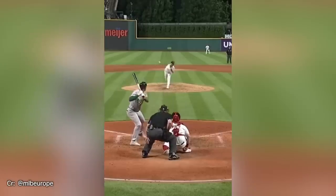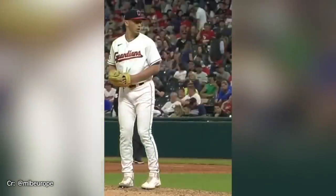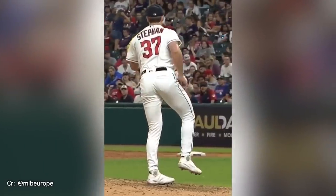The reaction time it takes to be able to catch this ball is beyond measure. Even in slow-mo, you can see that there's literally only a fraction of a second to make this play. But in the scorecard, it's a simple F1.